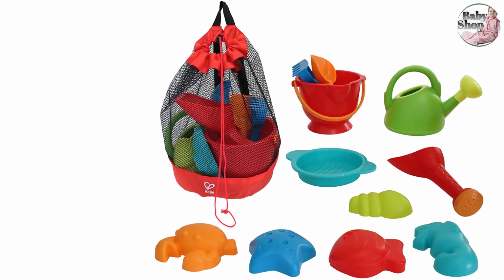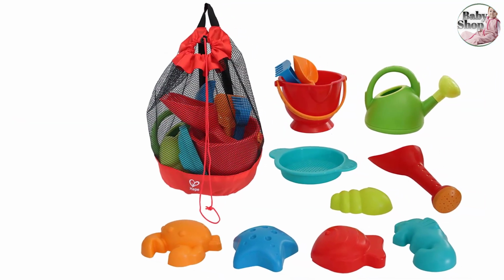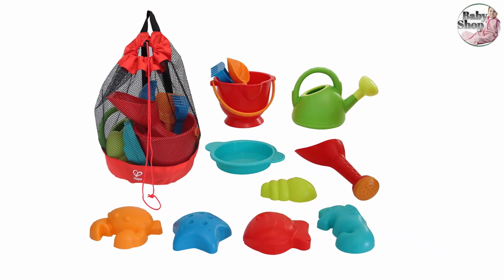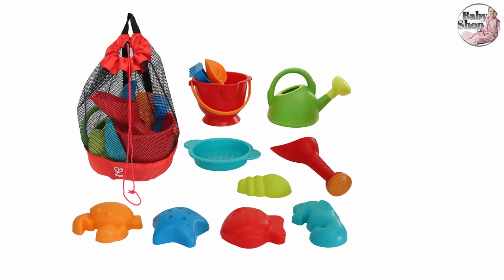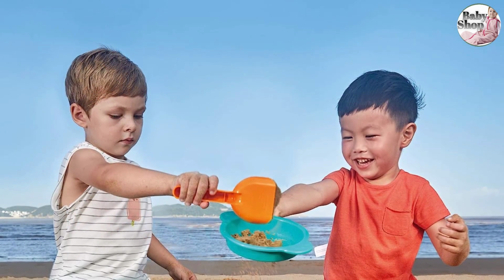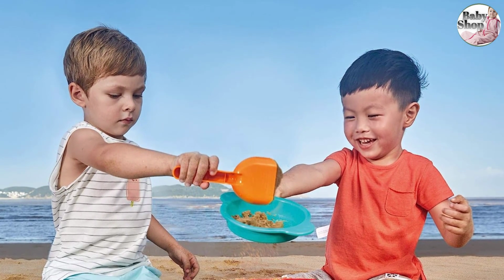This 10-piece set offers a more structured way for kids to get creative in the sand. The buckets allow for easy transportation of water to help firm the sand and make it more workable, and they act as molds for making larger castle structures.